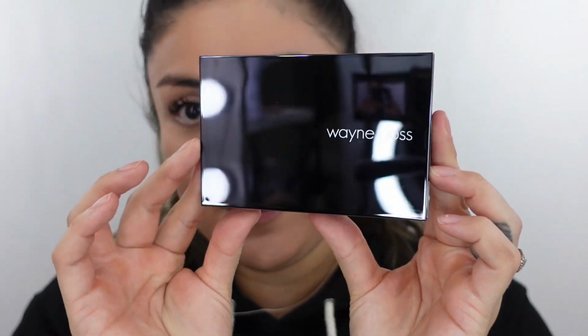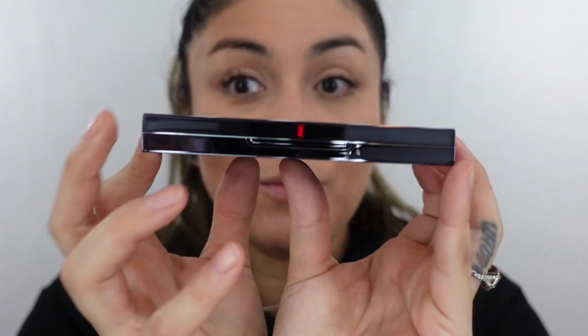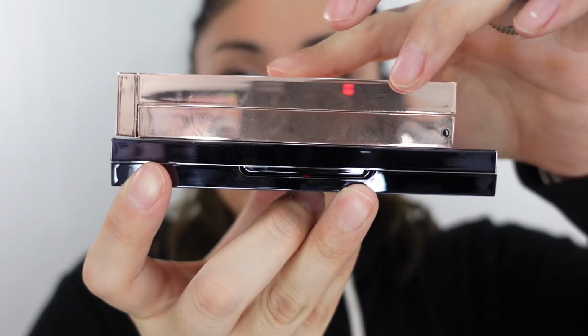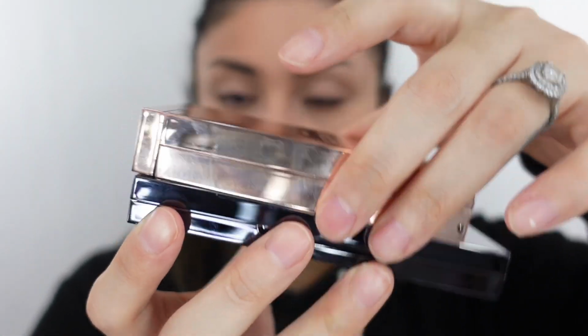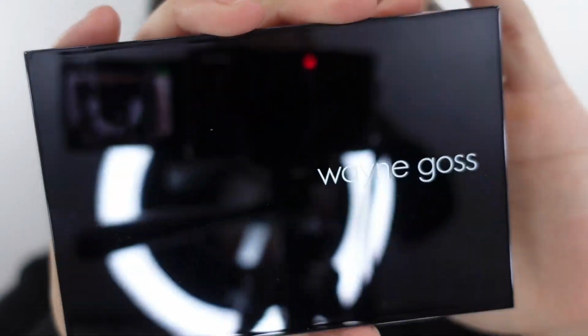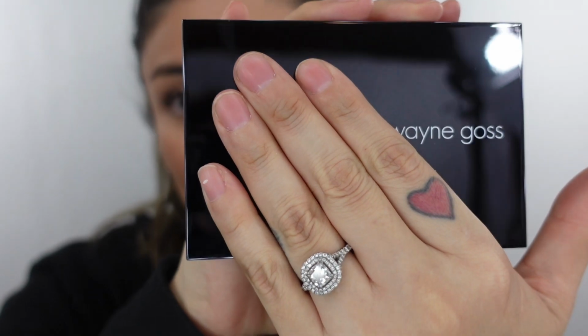Yeah, this is what the packaging looks like. It's a little more sleek than the Patrick Ta, that's for sure, which I like, thank you. And it's actually bigger than the Patrick Ta. So so far packaging, I think I prefer this one. It's also glossy, so as soon as I put my hand on there, you're going to be able to see fingerprints, which I hate, but whatever.